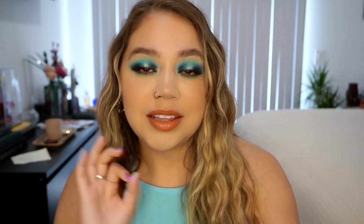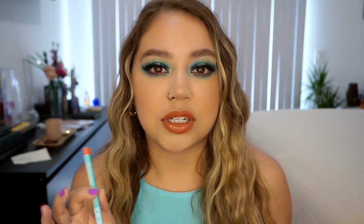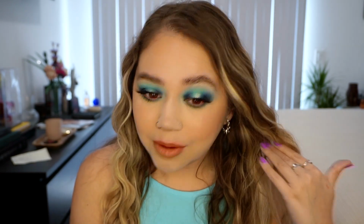I love the eyeliners in here. I specifically really like this bright orange one. I think it pops really well. I don't know if you can tell too much on camera, but especially with the lip now too, it really pops a lot in the lash line. And I love a pop of orange or red in the lash line. I know it's not for everybody. Sometimes people say it makes me look sick, but I don't care. I really like it. I think it really pops with that blue too.